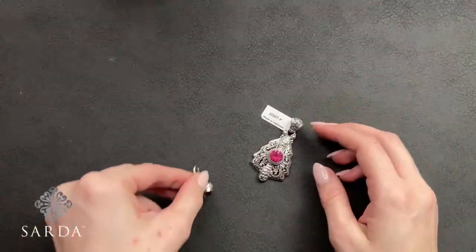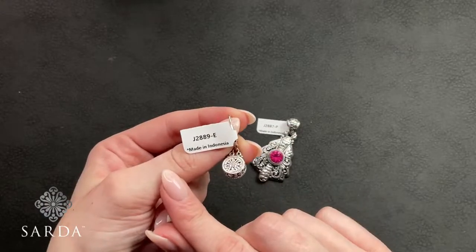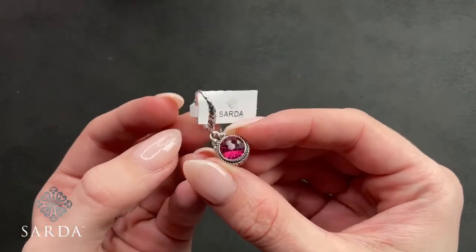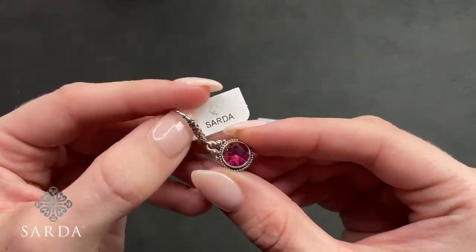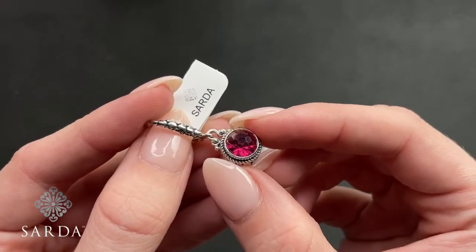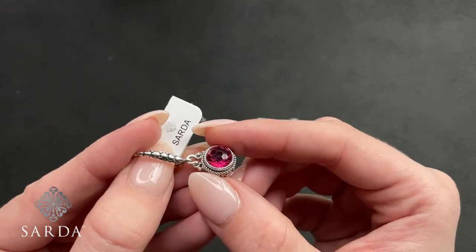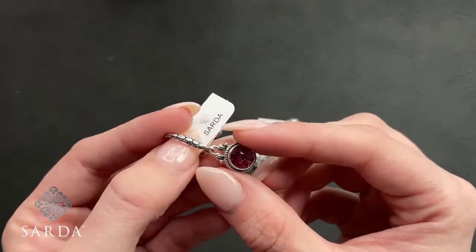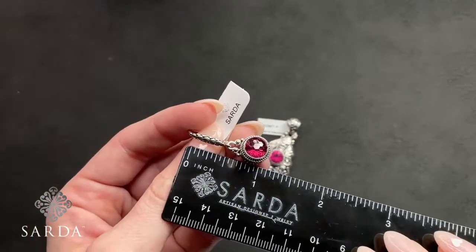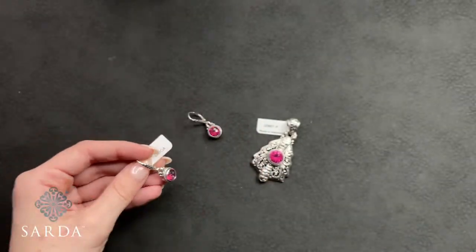Pure Pink Mystic Topaz, J2887 is the pendant, and J2889 is the earring. The glow on these Pure Pink is just beautiful. It's got that honeycomb patterning on top for maximum sparkle, and then on the interior, it's got some additional facets for even more sparkle. Lever back on the watermark. And it's $119.99 for either the earring or the pendant. A little over 1 inch.